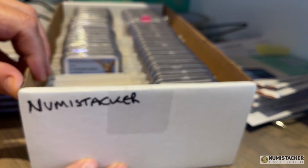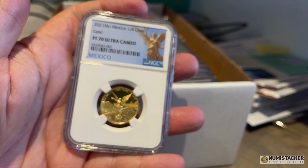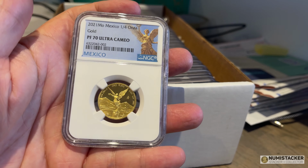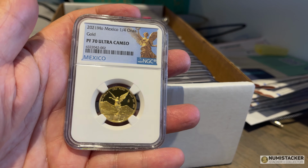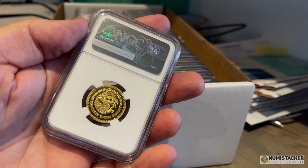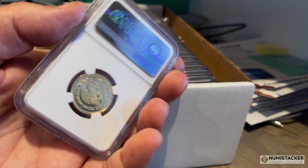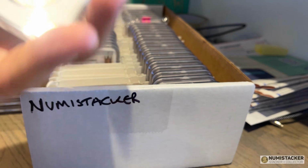And I do think that choosing the right label for the coin can help with later marketing the coin or selling it. A lot of people choose this label, for example, for Mexico. This one got a 70. 2021 was a pretty key year for Libertad mintages, and in fact it's the only year I haven't yet got for my own Libertad collection.